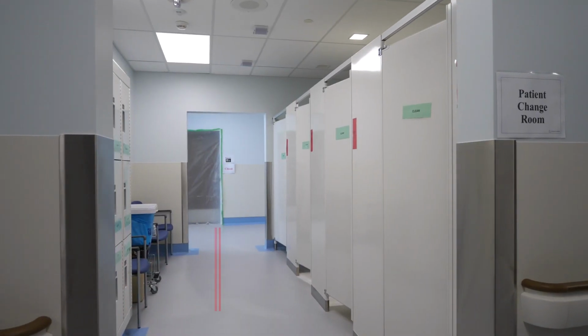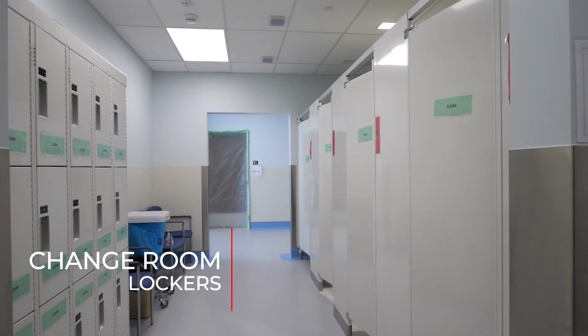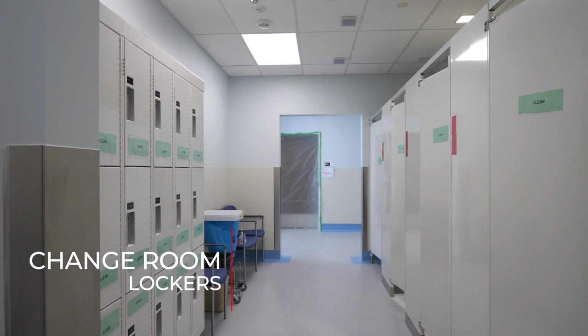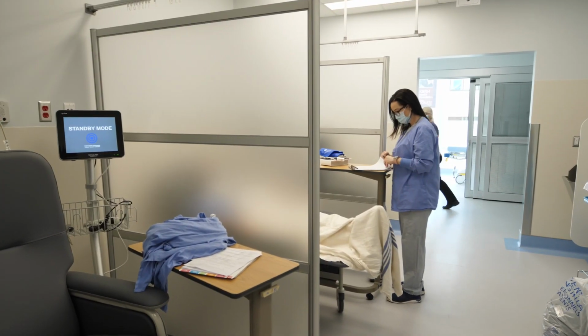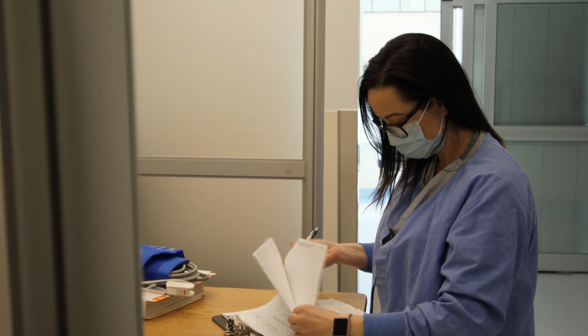The change room is for patients to change prior to their procedures. The change rooms are located on the right-hand side, and then there's lockers to the left. The patient prep room is for patients for endoscopy and other smaller procedures. Patients are admitted here, IV starts, and admission questions are done.